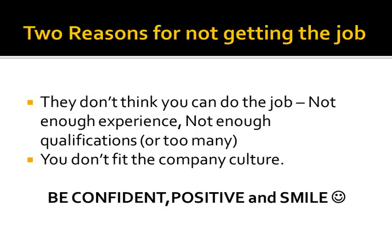However, regardless of whether you get the job or not, always be confident, be positive, and smile. And that is the end of our presentation, and we will continue on with our next presentation.